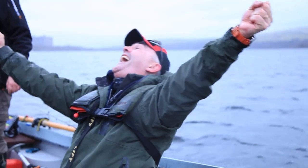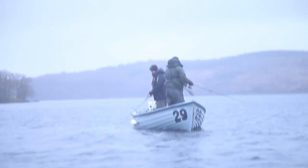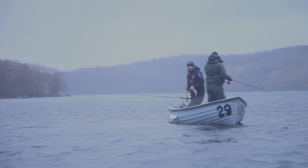Do you know what? It's worth having a soaking for a fish like that. Gets rid of all the slime that Ant just put all over my face. Isn't fishing great? Awesome. Fun. Two madmen in a boat. Woo! Right, last cast. Last cast. Yeah, last cast.